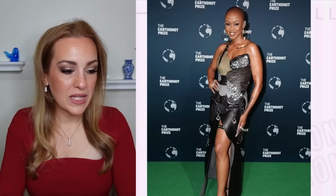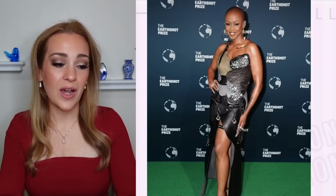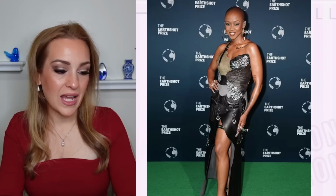It's just very, very messy looking. These sorts of patchwork looks are really, really tricky. They can get messy and over the top really, really fast, and that's what happened here. It just looks messy and amateur.